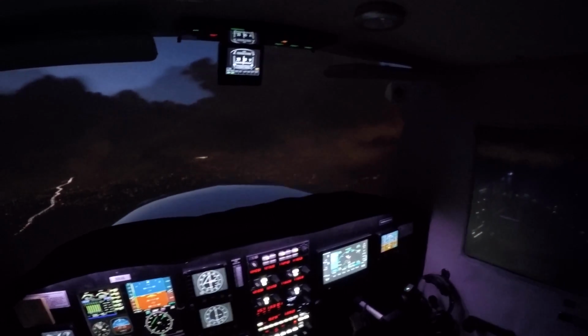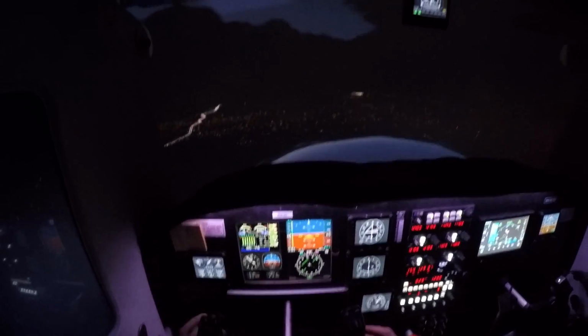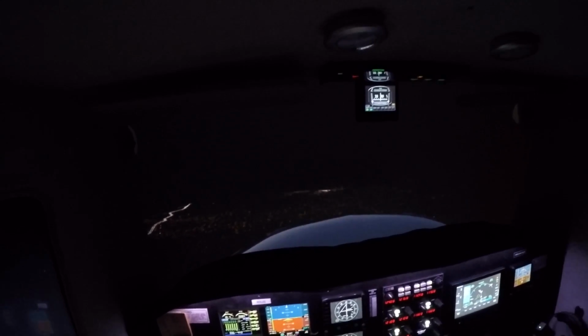Oh, we lost him. Might do a little turn here just so we stay out of the Delta. We're southeast. San Luis Tower, Bonanza 15 Juliet Golf is 10 miles southeast inbound, full stop.